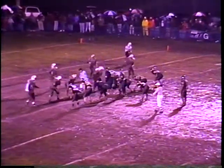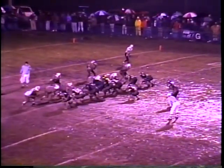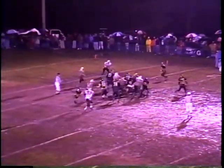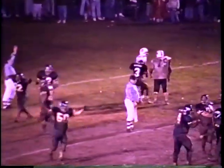Jason Roberts, the man that blocked the punt, he and Colby Combs down there to cover the ball up at the 10-yard line. So Hazard knocking on the door here, first and 10. Spin move by Warren. He's into the end zone for the touchdown. Broke through the line and scored.